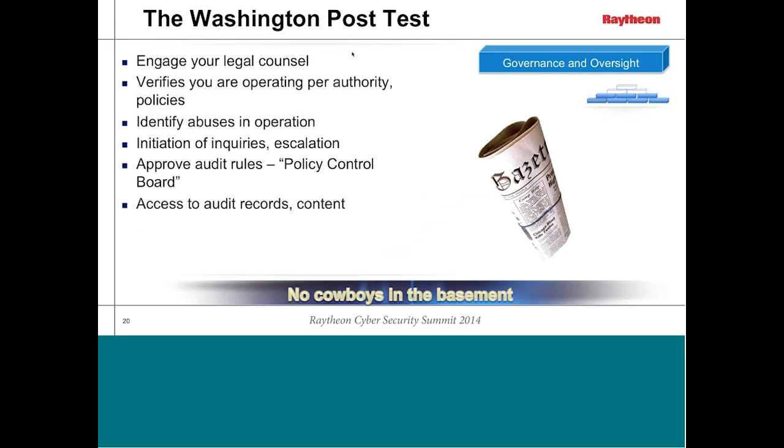Legal can make sure you have the proper governance and oversight. So engage your legal counsel. Ensure that you have the proper authority and the policies in place. Identify basic abuses in your operation. Whatever products or other technologies you have in place, make sure you have the proper controls in place, whether it's a policy control board to understand what you're going to audit, what you're going to monitor. Make sure that you can pass the Washington Post test, the sniff test. And that's a very effective part of governance and oversight.